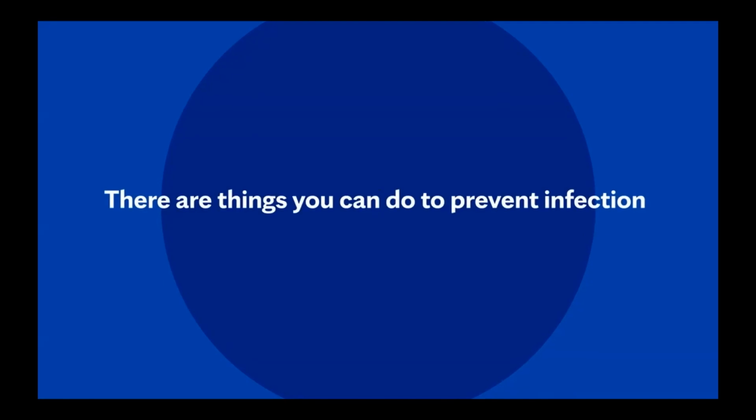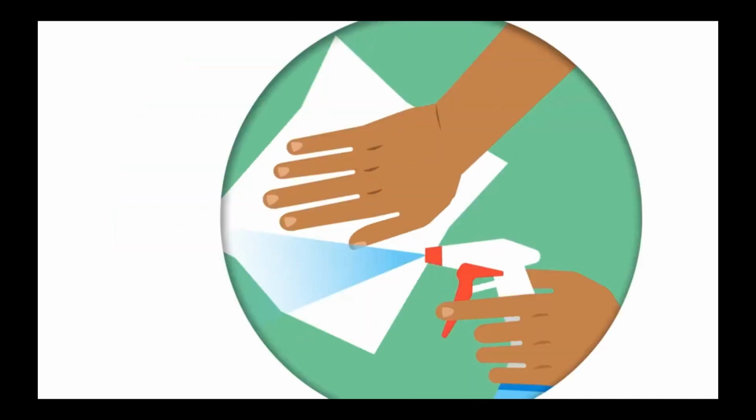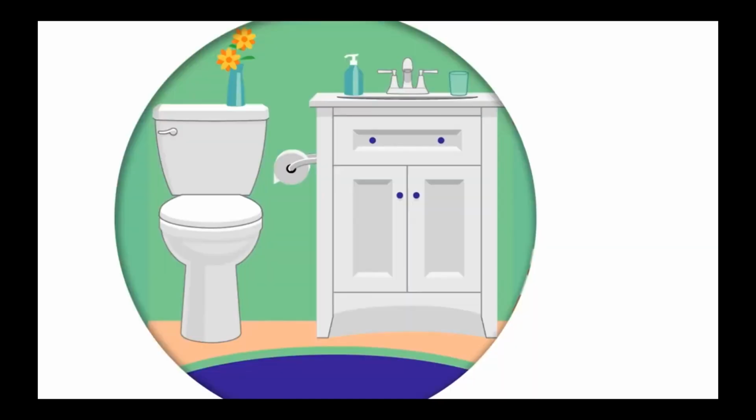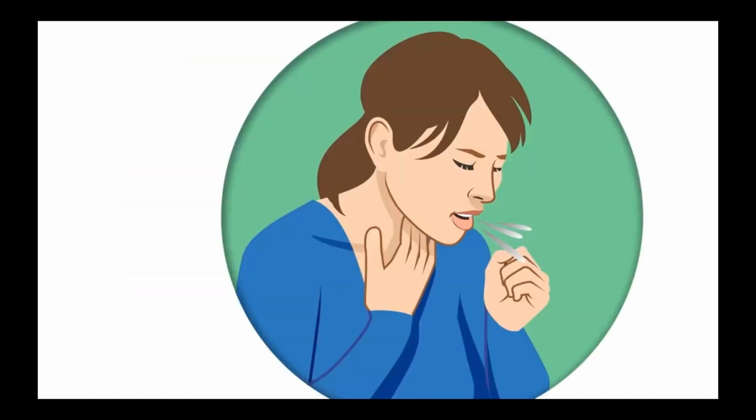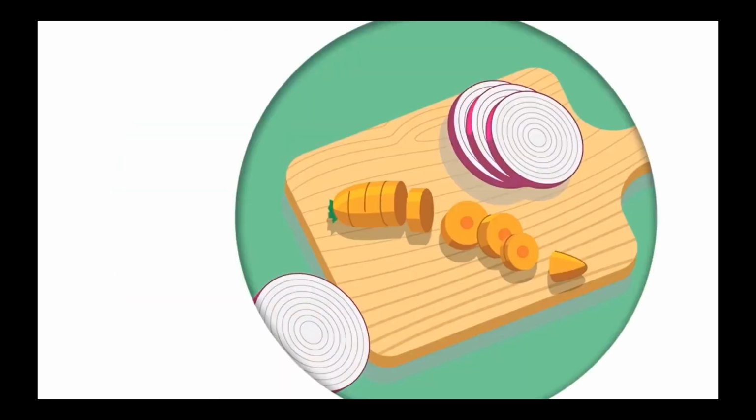There are a number of things you can do to help prevent infection. You should wash your hands often with soap and water. Use hand sanitizer and sanitizing wipes to clean surfaces and items that you touch. Be gentle and thorough and wipe yourself from front to back after a bowel movement. Stay away from people who are sick. Maintain good mouth and skin care. And follow safe food handling and selection.